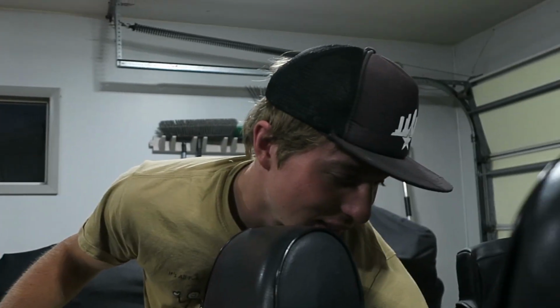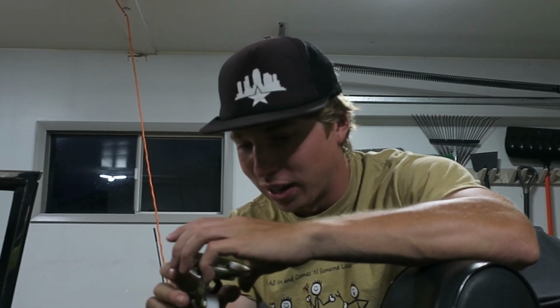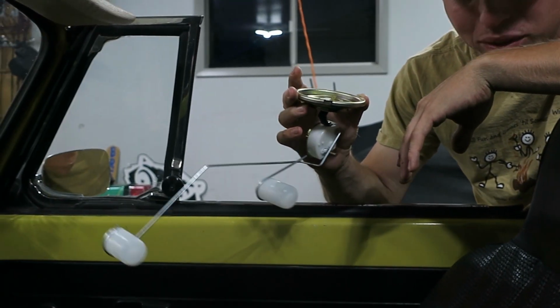What's the spec on the ohms on the potentiometer? On the potentiometer, I believe, from what I researched, is 0 to 100 ohms. Those are cheap? Yeah. How much was that? Around 30 bucks, I think.